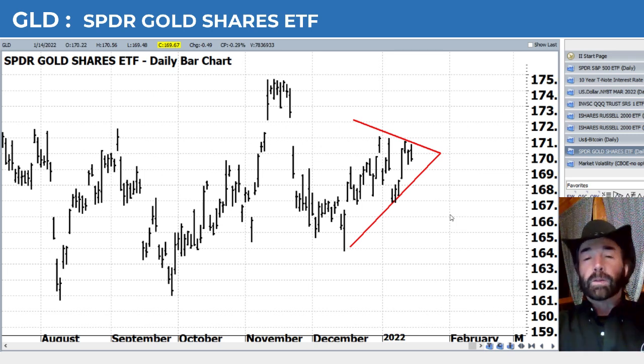There's no rhyme or reason on a symmetrical triangle, and there's not on an ascending or descending triangle either, regardless of what you may hear sometimes. They can break in either direction. That's what the data shows, so you have to be prepared either way. So perhaps a strangle on gold makes a lot of sense.